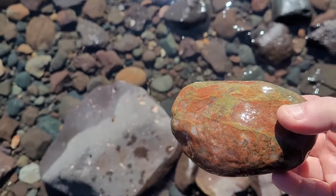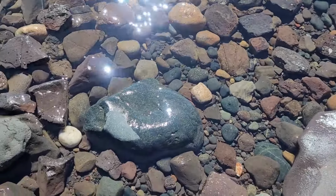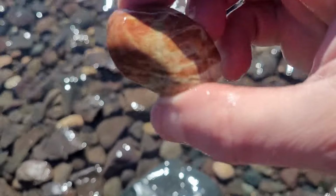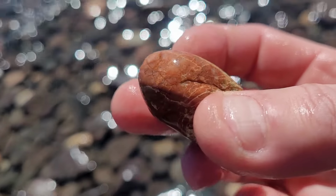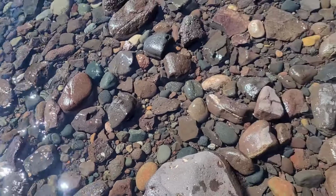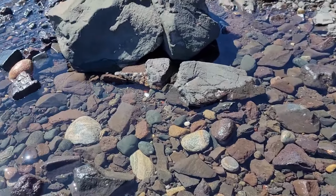Nice. And it's another one, but it's mostly feldspar. That one's pretty. You don't see many of these out here too often. We usually have to go a few miles down the road to get more colorful rocks.